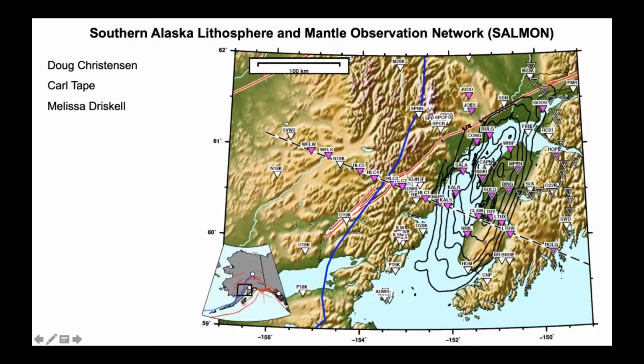This shows the deployment. The magenta stations are shown here, the stations we deployed. The contours are the basin contours. This field effort was led by Doug Christensen, Melissa Driscoll, and me. SALMON stands for Southern Alaska Lithosphere and Mantle Observation Network.